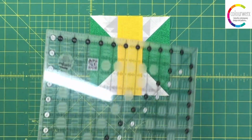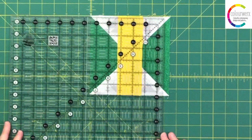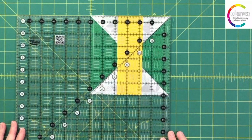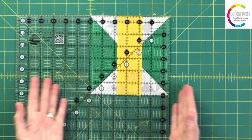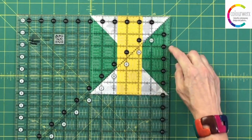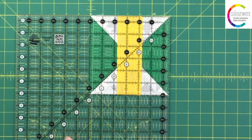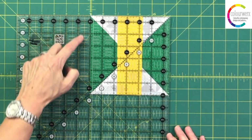So again, I can take my 12.5 inch square ruler. I don't need a 6.5 inch square ruler to look at this, but if I had one, I could use it if I wanted to. But I'm going to use the 12.5 inch square ruler. And I can see when I stick it down there on the block, it's a little hard on the green here, but again, I've lined up the diagonal line of the square ruler over the diagonal line of the block. And I can see I'm pretty accurate.